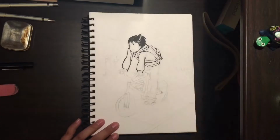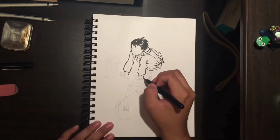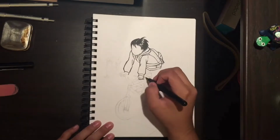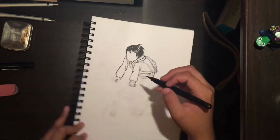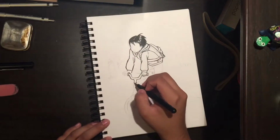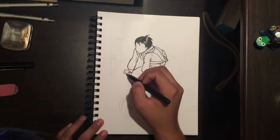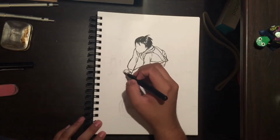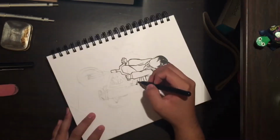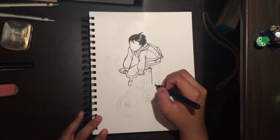And another little speed bump to this, aside from realizing I don't know how to draw a bike, is I realized that the pen that I really wanted to work with the most feathers on this paper, which was why I didn't want to use the other sketchbook. It doesn't feather as badly. The paper is smoother, but it's not very smooth because it's still a mixed media paper.